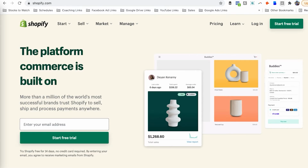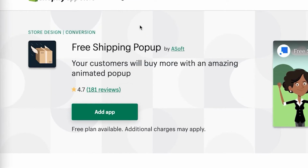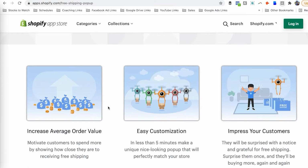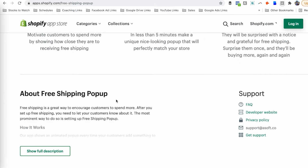It's not rocket science. So what I encourage you to do, number one, go to the Shopify App Store, but then search out this app. It's called Free Shipping PopUp, and it is freaking cool, man. So Free Shipping PopUp, you can write that down if you want to. This is something that will create a really nifty looking pop-up that will encourage people to increase their order value. Now, how does this look? I'll show you in just a second.